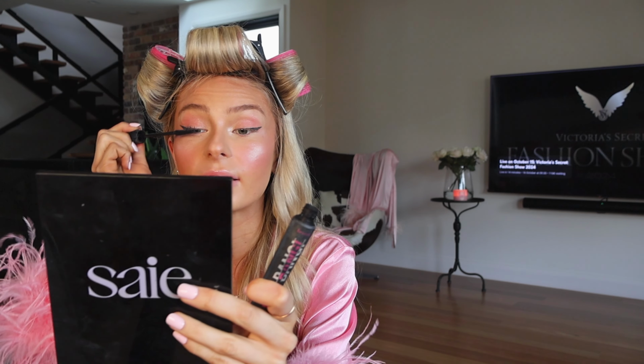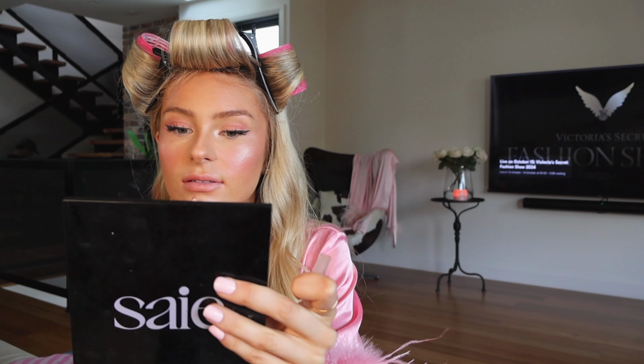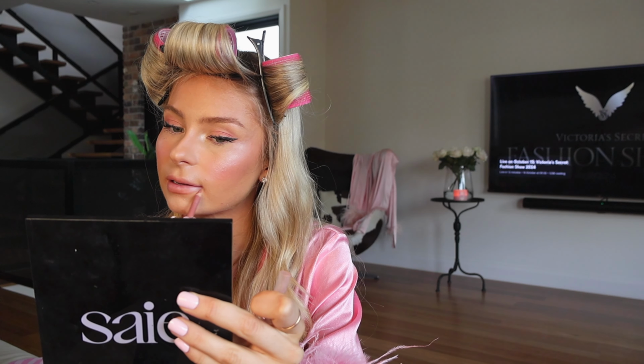Okay, not the best set of wings that I've ever done in my life, but we're in a rush, so it's gonna have to do. I'm adding some Benefit Bad Girl Bang mascara on top. I would normally add lashes, but I'm not gonna do that today. And then I need to add lipstick, so I'm gonna use this Mecca Max lip liner in the shade Pout. This is like the perfect pink nude.